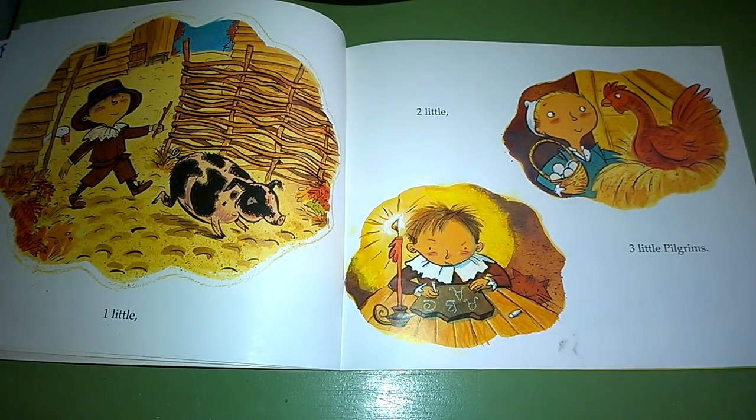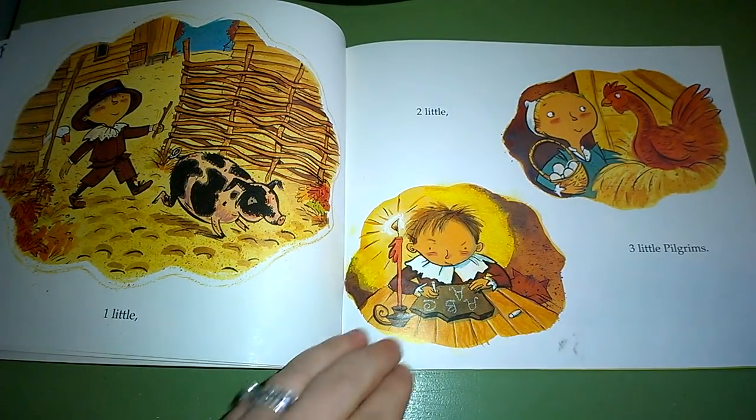Pilgrims were people who came from one place to another place on a journey, not knowing what would be on the other end for sure. These specific pilgrims came to America from Europe to find religious freedom.